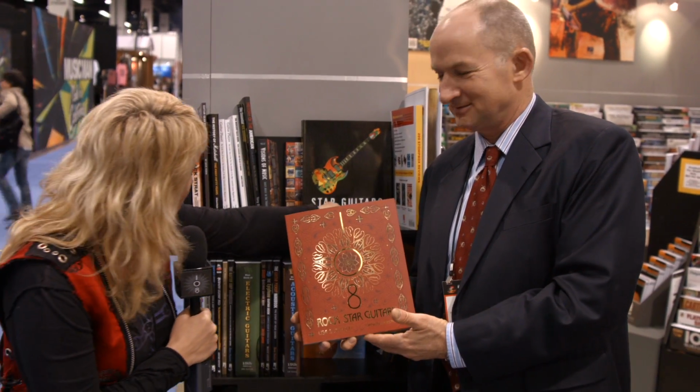So here we are at the Hal Leonard booth with the infamous Rick Fury from Hal Leonard, who sells my book in the state of Nevada. He's a sales rep there for Hal Leonard. And here's my book, I'm so proud, gracing the shelves in the Hal Leonard booth with Star Guitars, 101 Guitars That Rock the World.